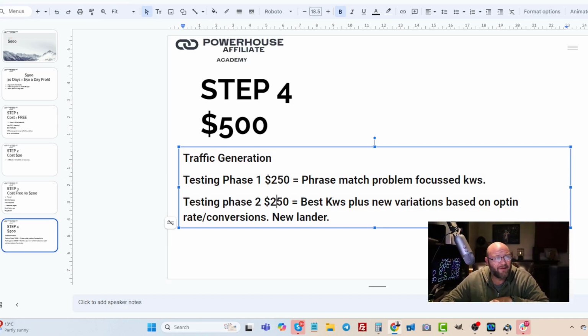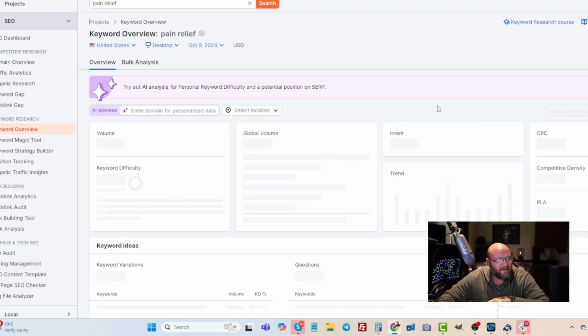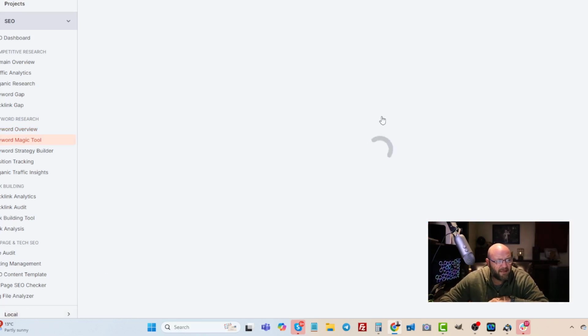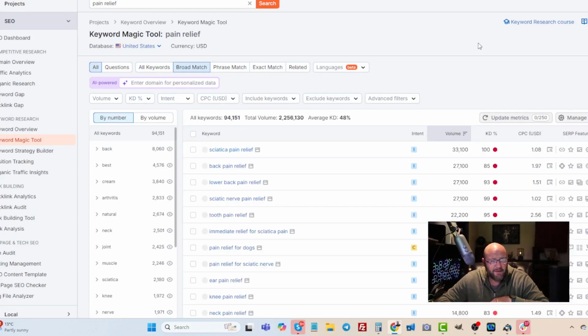In fact, pain relief is one example I can think of right now. If you were to come into SEMrush and type in pain relief, you can see here that the cost per click on this type of campaign, even in the United States, would come in at some keywords probably less than 50 cents. And sorry for my dog barking, but I do work at home, and that's just the way it is here. So let's see if he actually stops barking.